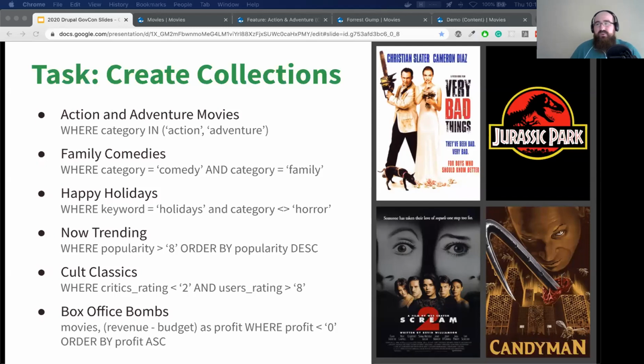Or jumping down to something more complicated, box office bombs. In this case, we're calculating that as movies where the profit is less than zero, and profit is calculated as revenue minus budget, and we're going to sort by profit ascending. So we're going to look at the worst ones first. These are fairly straightforward. We're going to look at some examples of how I created these, and then we're going to create our own.